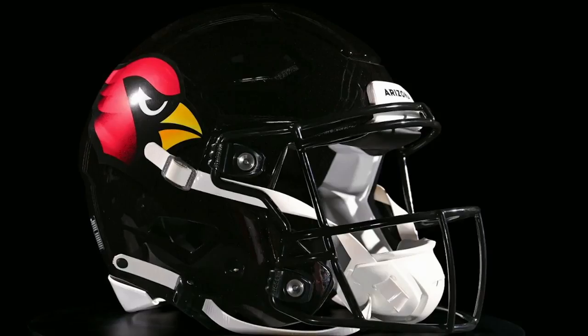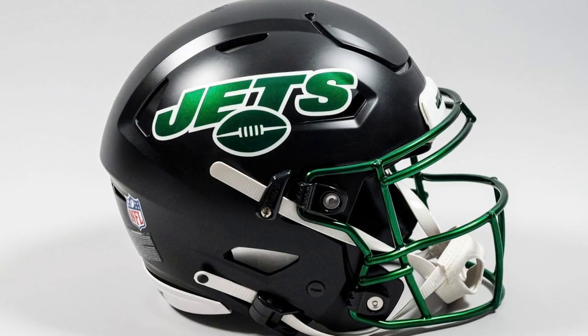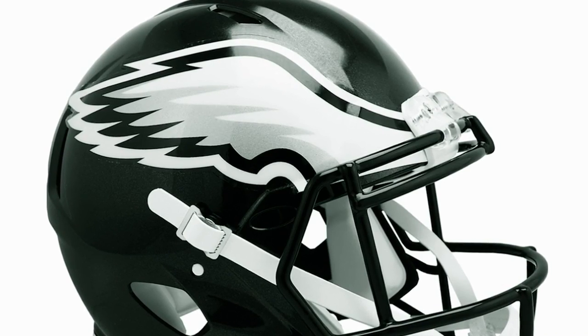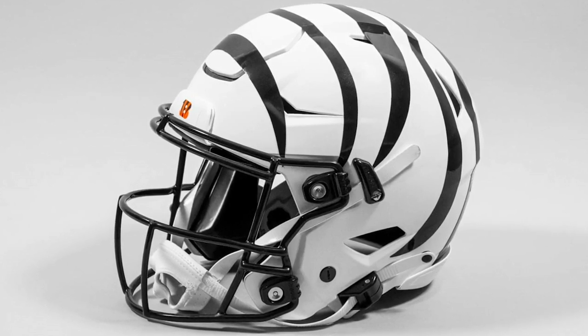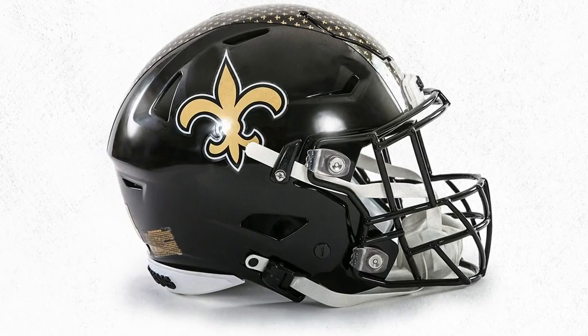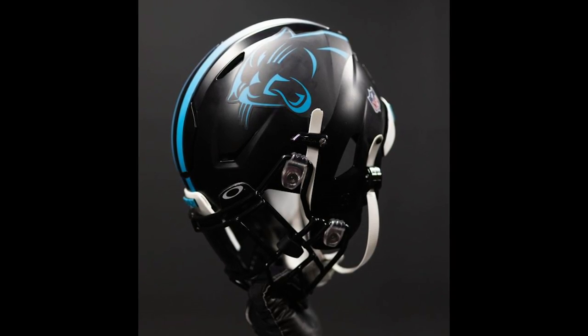What just happened? NFL logos and the helmets they are placed on will continue to evolve. In 2022, we saw a host of teams unveil brand new alternative looks to their uniforms, an orange Bears helmet, a white Bengals one, the Texans bull backed by a brilliant red, not to mention all the teams that used black as their latest twist. More changes are sure to come.